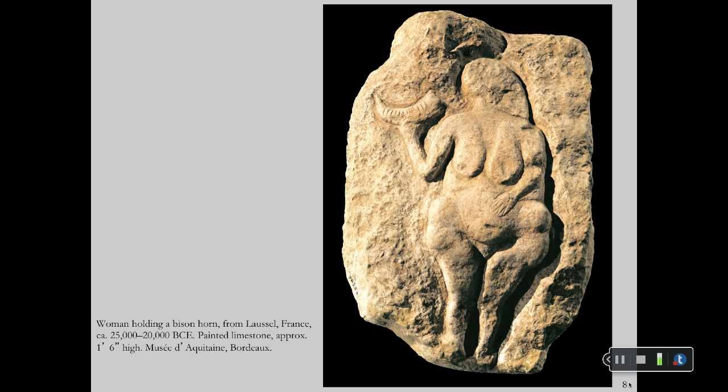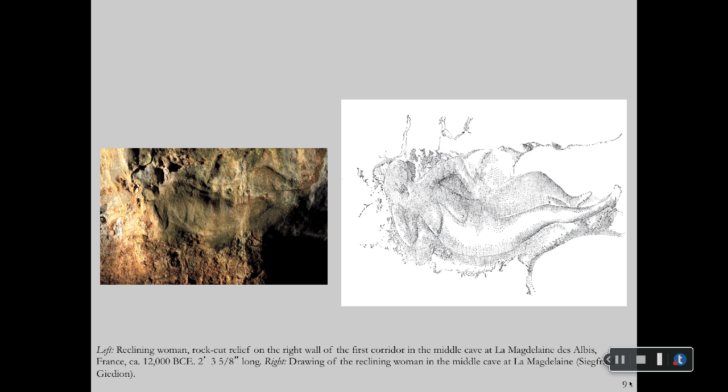One of the earliest low-relief sculptures is Woman Holding a Bison Horn. A low-relief sculpture remains attached to its original backing material. Reclining Woman from La Madeleine d'Albès is accompanied by a drawing by an artist.